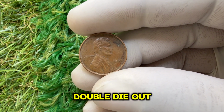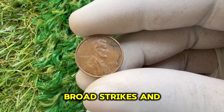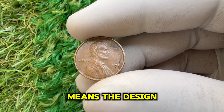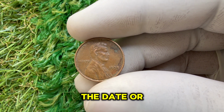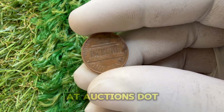These can include double die obverse, DDO, off-center strikes, broad strikes, and repunched mint marks, RPM. A double die error means the design appears slightly doubled, particularly noticeable on Lincoln's face, the date, or the lettering. Coins with such errors have fetched thousands at auctions.